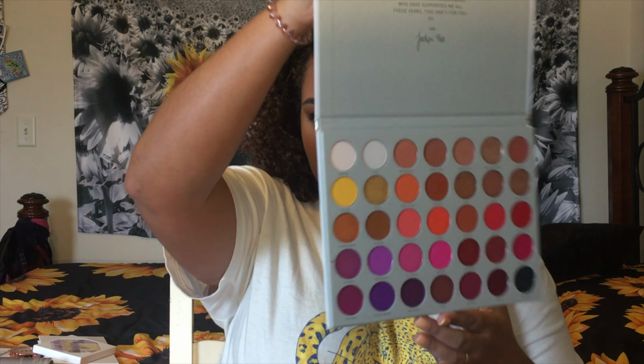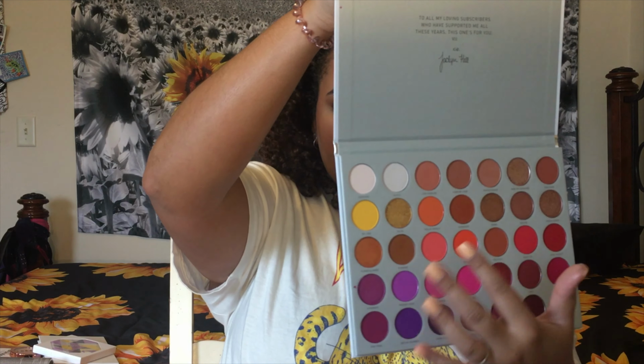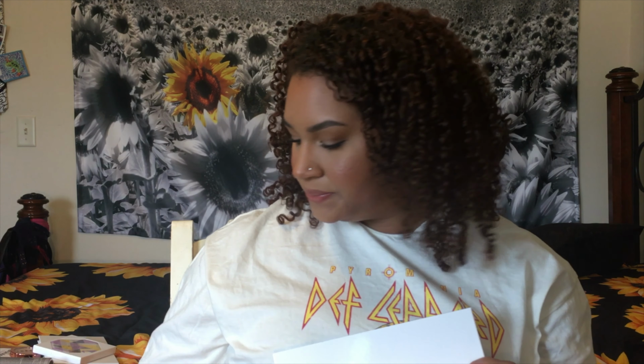It's almost like a glittery top coat, so I just put it on with my finger like this and pressed it into my lid. So there's not a lot of color underneath it. It's super sparkly and it's super pretty. I love Jaclyn. I've been watching her for years. I think she's super sweet, super genuine, and I love Morphe. And I love these shadows. So I can't wait to start playing with some of these super bright ones in the middle, and then the purple pink looks when I'm feeling a little bit more scandalous in the summertime.